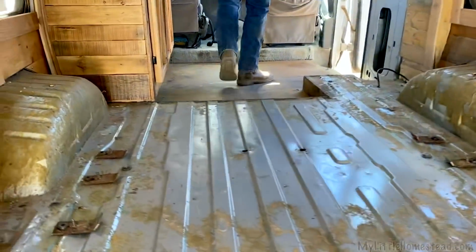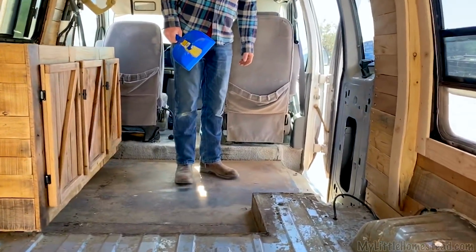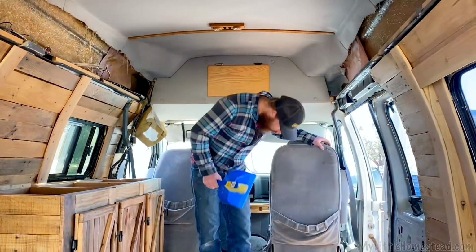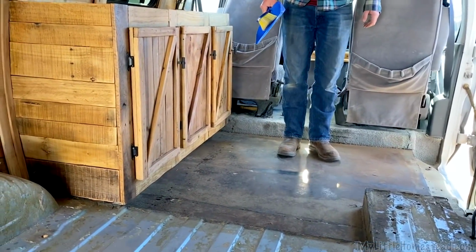So now we've got to figure out how to fix this. That's not going to fly. There's got to be some sort of support underneath here. So I think we're just going to put a few self-tappers through it. Hopefully that's all it's going to take. I mean, it is going to create some bumps, but we'll adjust as we floor, huh?